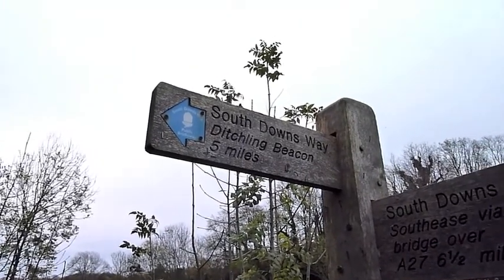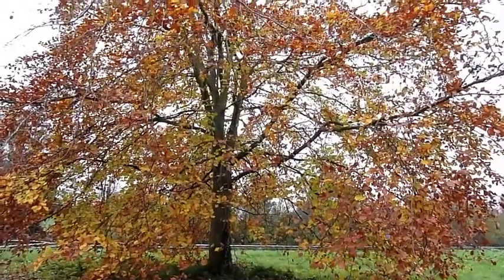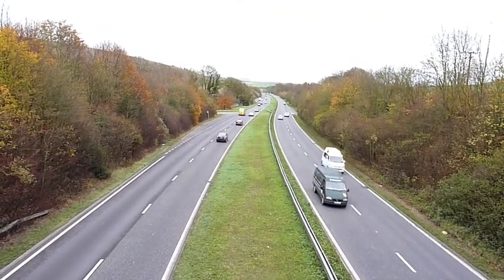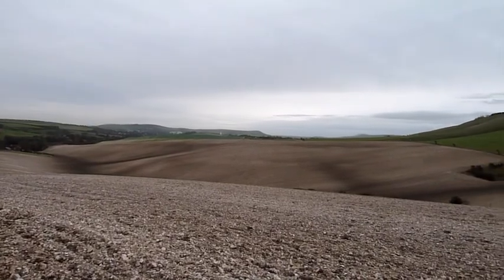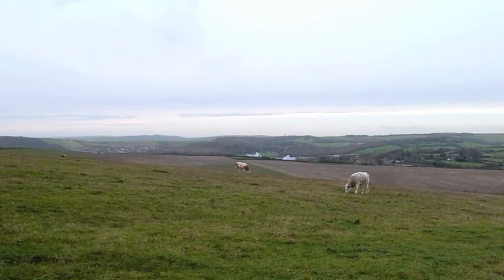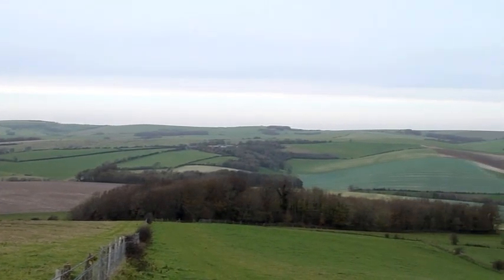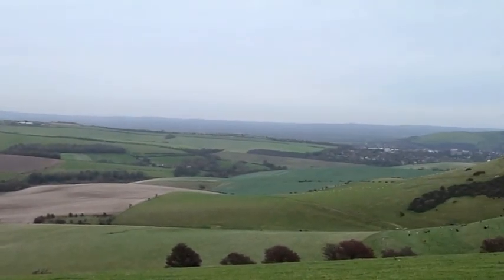At the A27, 5 miles back to Ditchling Beacon, 6.5 miles to the southeast. Under the railway. And looking back to the north, there's the stadium we saw earlier from the opposite side, over to Ditchling Beacon, Black Cap, and further round is Lewes.